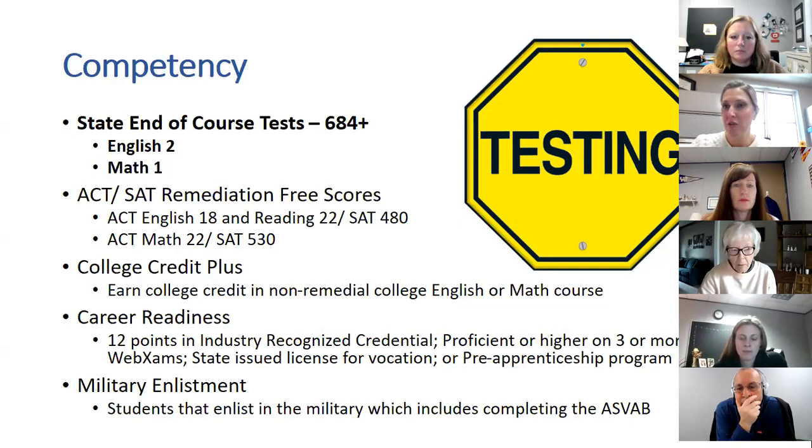So if we've tried the Math 1 and the English 2 and we don't get that score, then students can show competency by earning a grade or earning a credit in a College Credit Plus class. So that's taking a course at the college level, and it has to be in either English or math. So they have to take a College Credit Plus math course, or they have to take a College Credit Plus English course, earn a passing grade, earn credit for that course, and then the state will accept that as yes, they have shown competency in the math and English.